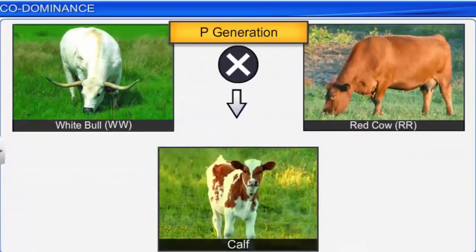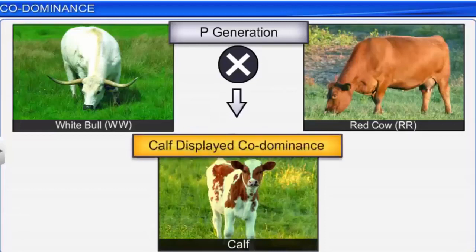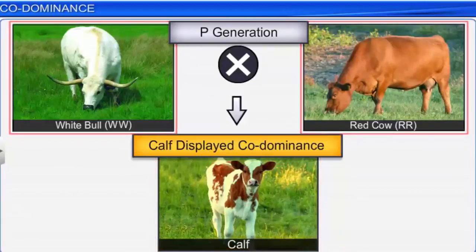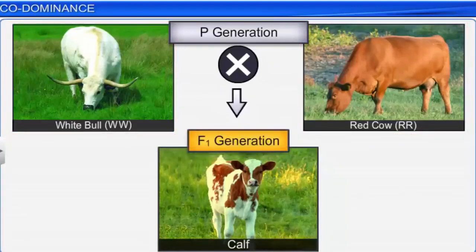Therefore, in this case, the F1 generation doesn't resemble either of the parents as in dominance, nor is it in between as in incomplete dominance. What the calf displayed was co-dominance. Co-dominance refers to a situation where a heterozygous organism has a phenotype that demonstrates traits from both dominant as well as recessive genes. A co-dominant trait is not blended but is independently and equally expressed.